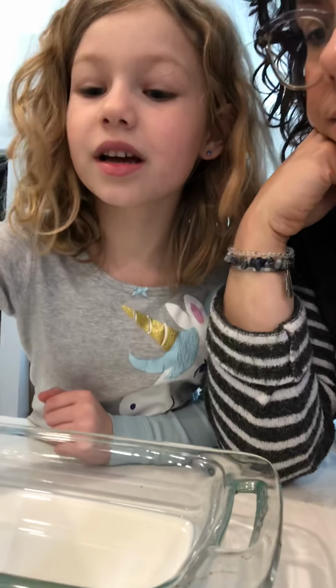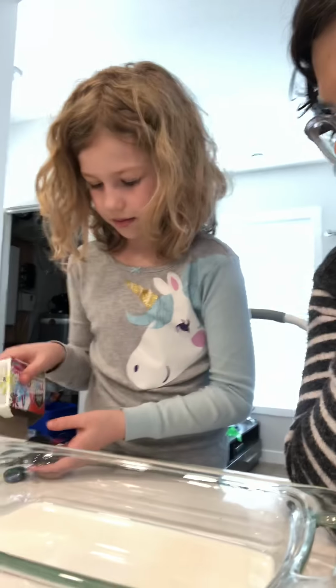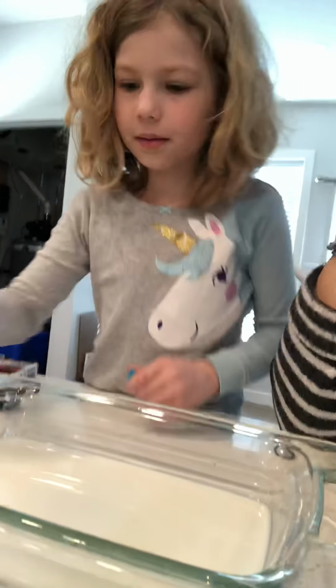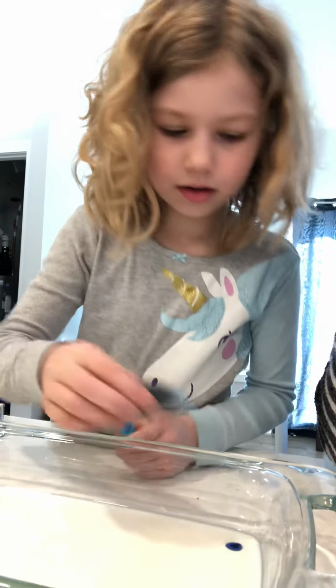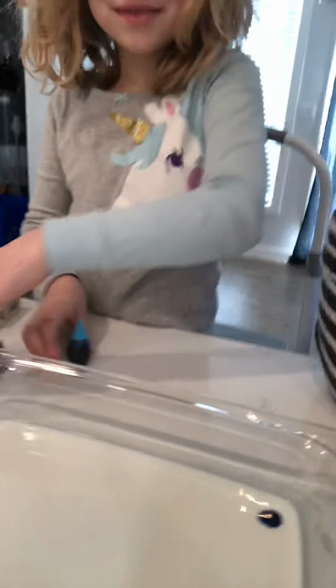So Molly has no idea what's going to happen. So I'm going to get Molly to put just a couple of drops of a variety of food coloring into the milk. Okay, I'm going to choose my colors. All the colors I need. Okay. Just put like 2 drops of each color, okay? And you want to spread the drops out. So 1 drop over there, 1 drop maybe over here. Perfect. Great.